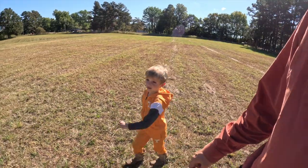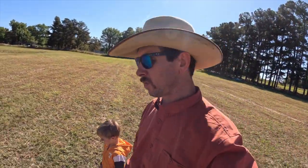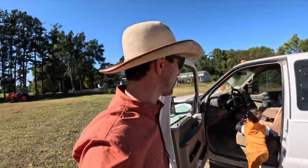Hey, what you wearing right there? That's right, the Vols were off this weekend, but our fandom, whatever the right word is there, is never turned off. So what do you tell everybody when you wear that outfit? Go Vols. That's right, go Vols.